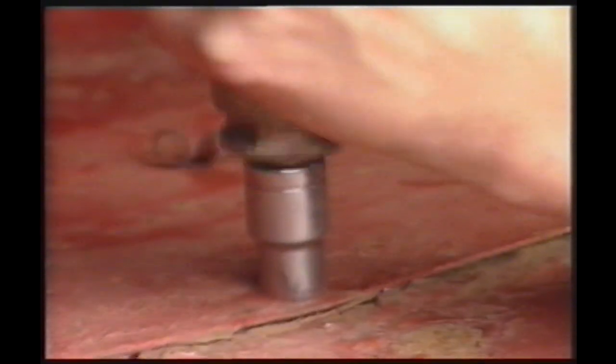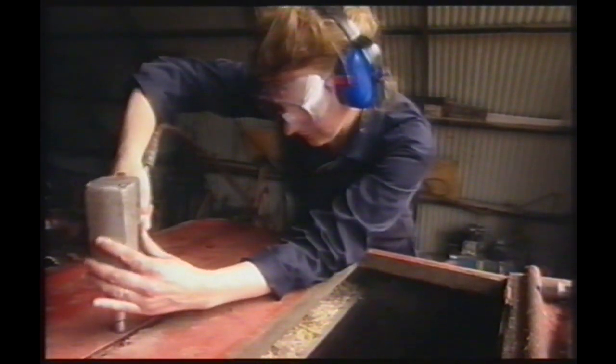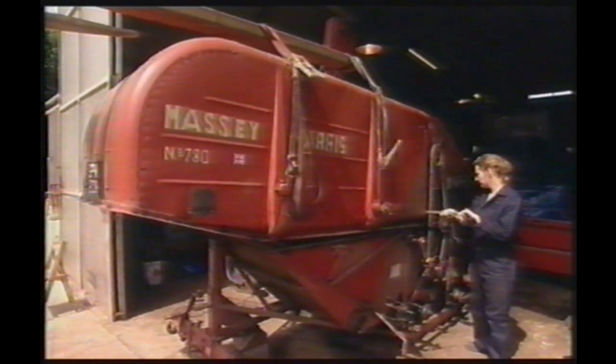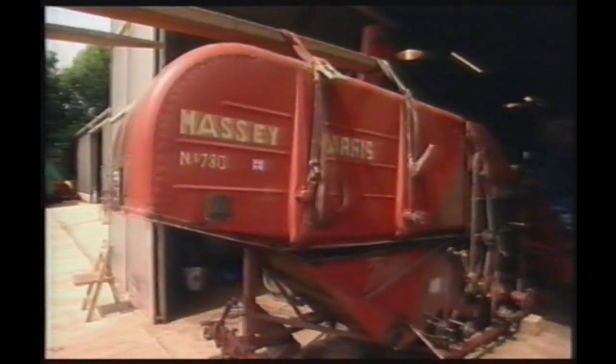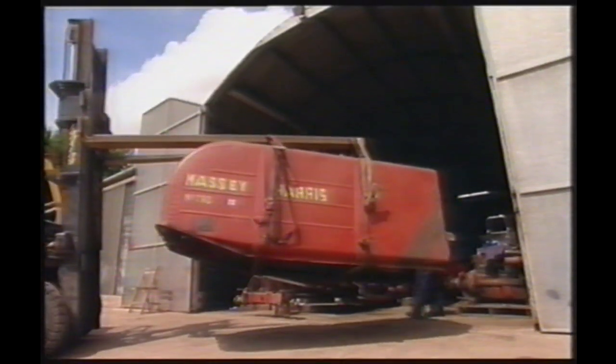But that's assuming there's nothing wrong inside this combine. And there's only one way to find that out. Take it to bits. Here, Ron's forklift. Go on, Ron! The first job is to get the hood off and look inside. Only then will we really know how big a restoration this is going to be.